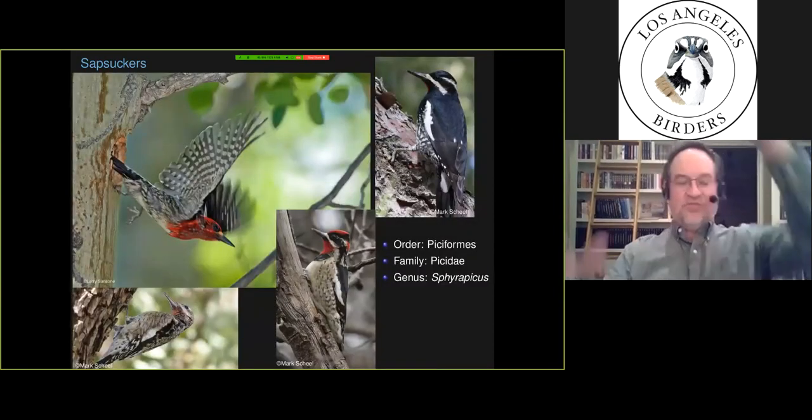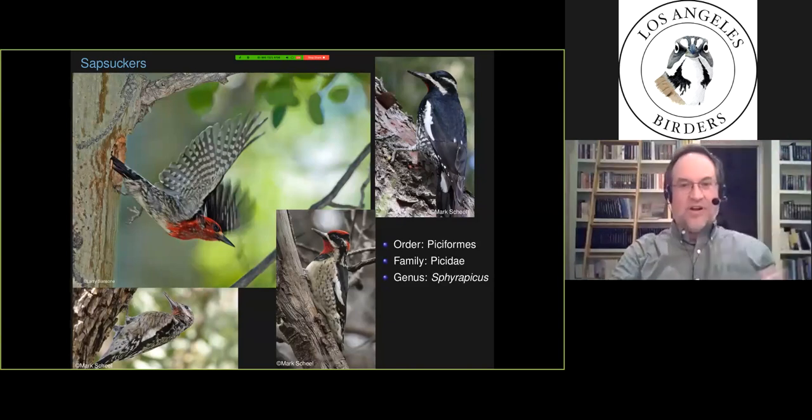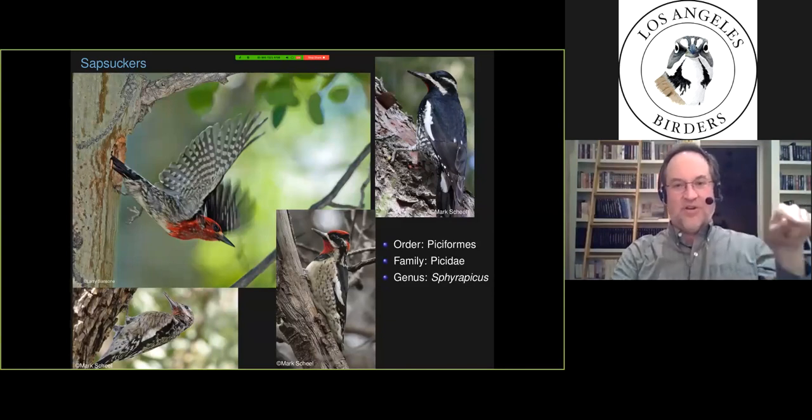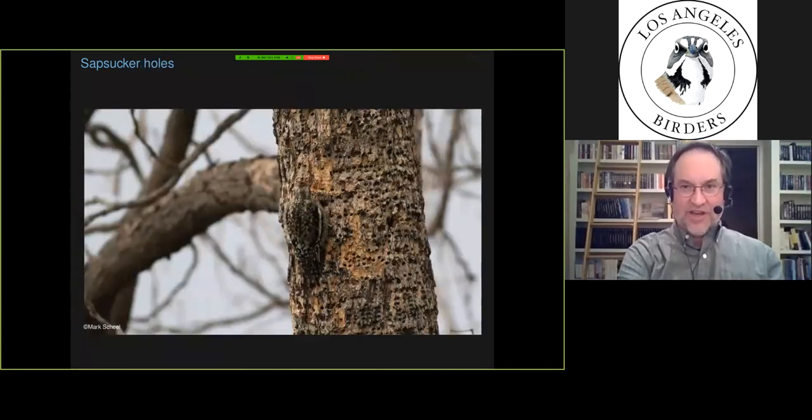One thing that's interesting about sapsuckers is that they have a unique feeding style, where unlike other woodpeckers, they make little tiny holes in a tree, usually a live tree, and the sap wells up in the holes, and they lick the sap and also get bugs that are attracted to the sap. And this is what the holes look like. This is a tree that has been visited by sapsuckers, and you'll see these little tiny holes that are in rows here. And so this is a good sign that a sapsucker is present.